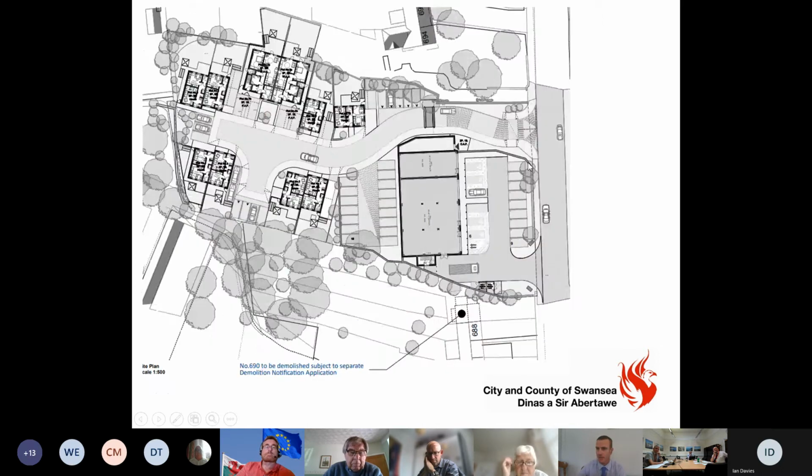This is just a slide showing the layout, basically. So you can see 690 is shown hatched there, which is the property to be demolished. The building closest to it is 4 stories. You can see how close it is to the boundary. So this was proposed as a landscaping scheme as part of the original development. If you go to the next slide, please, Ian.